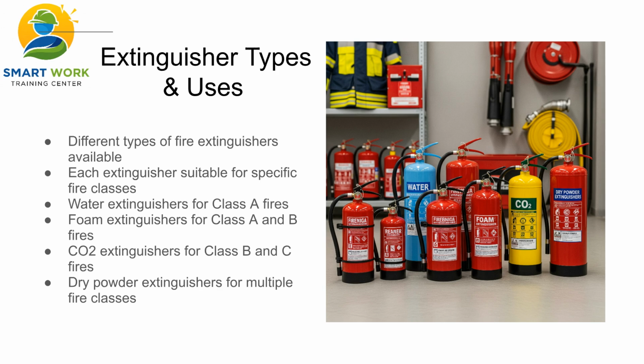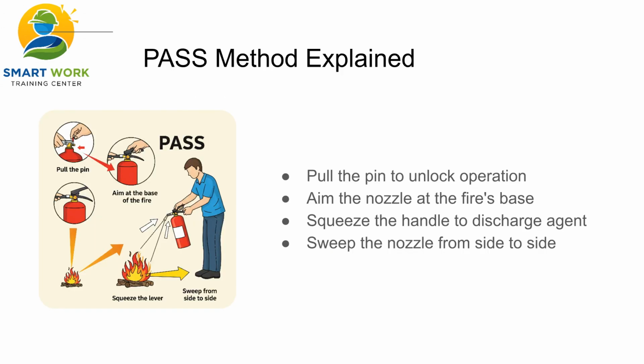Dry powder. A versatile extinguisher for Class A, B, and C fires, and some specialized types for Class D metals. Wet chemical. Specifically designed for Class K or F fires involving cooking oils and fats. The PASS method.